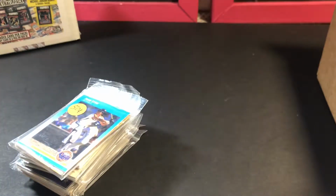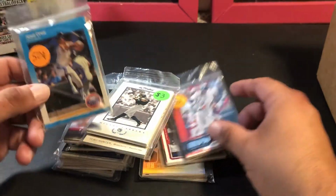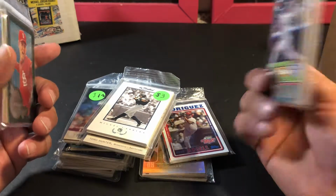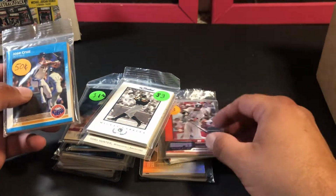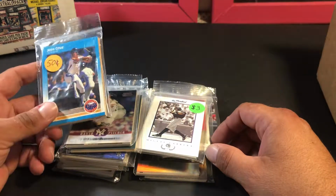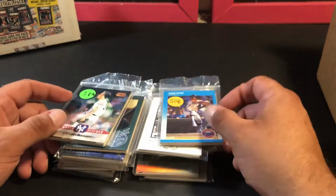So no money exchanged hands, which is fine with me. I'd rather trade than buy. So here's what I got. All baseball cards, I think. He has like a bunch. There's like 120 of these little packs. I haven't opened them. I opened a few just to make sure that they're all cards and not cardboard. And they were. So it was free.